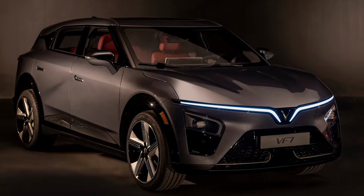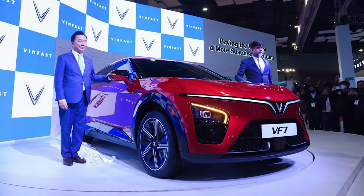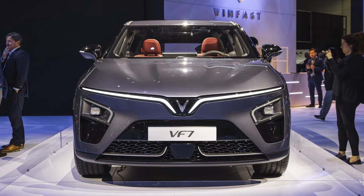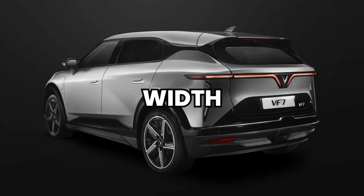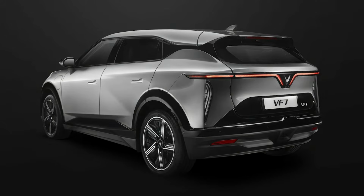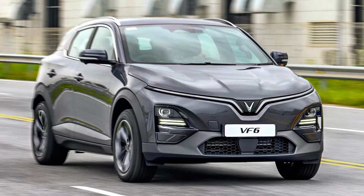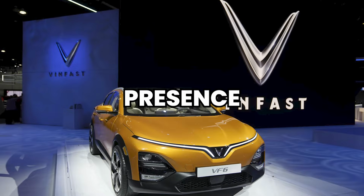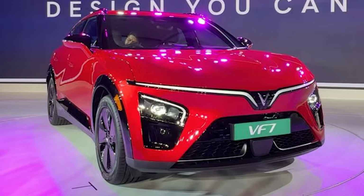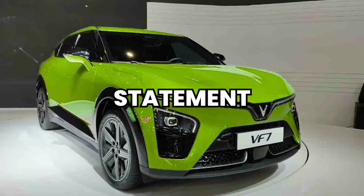Up front, the VF7 wears VinFast's signature V-shaped light signature, framed by aggressive slim LED headlights and a wide lower grille that adds visual width. Around back, you'll find full-width taillights and a slightly raised rear bumper that gives the vehicle a planted, confident look. Compared to the VF6, this isn't just a step up in size, it's a step up in presence. The VF7 looks like it's aimed at buyers who want something distinctive, a family EV that doesn't just blend into traffic, but actually makes a statement.